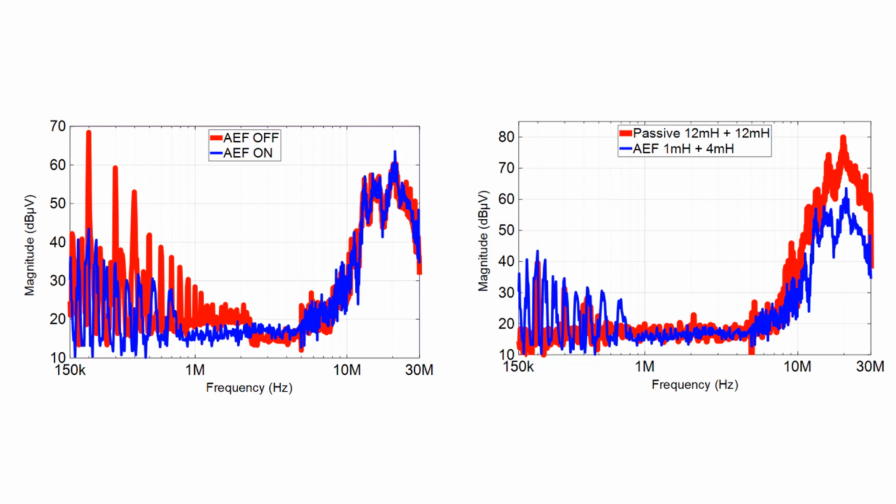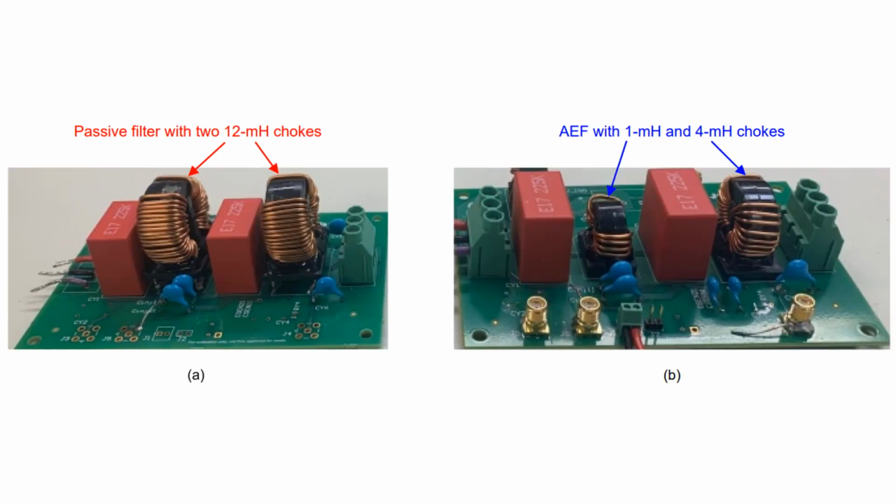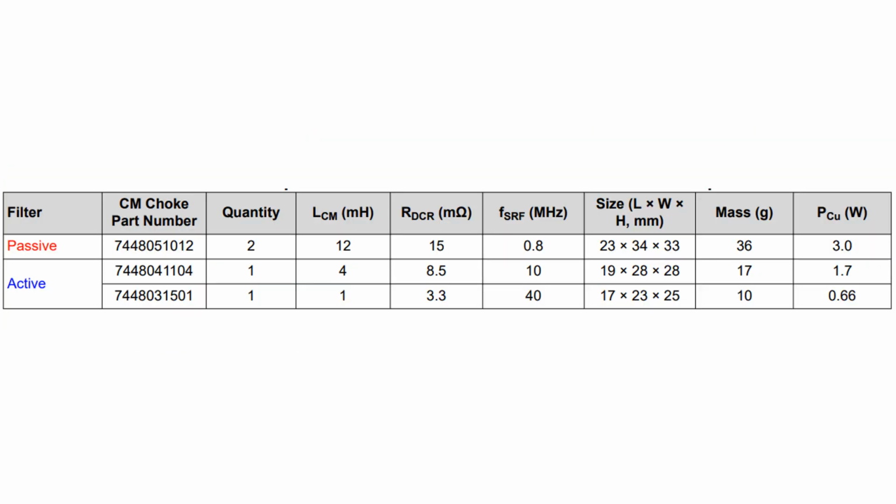To support a fair comparison, these chokes came from the same component family from Würth Elektronik with a similar core material. In addition, the smaller size chokes of the AEF-based design provide better attenuation at frequencies above 10 MHz, given the lower interwinding parasitic capacitance. In this image, we can see the filters used for the EMI results mentioned before. The AEF enables a 52% reduction in box volume of the common mode chokes. This table captures the parameters for those common mode chokes.